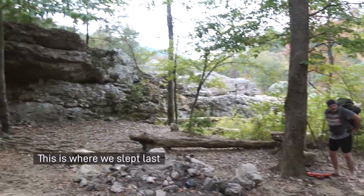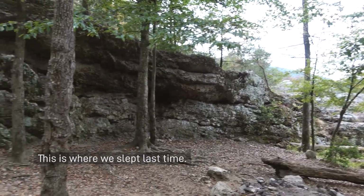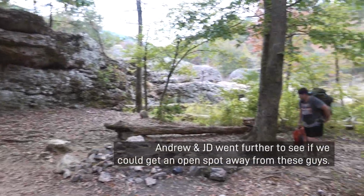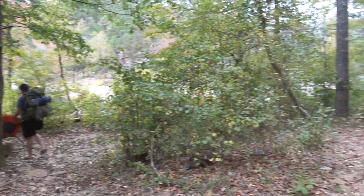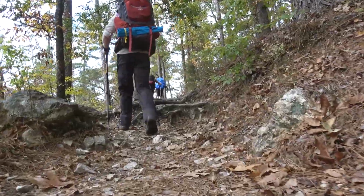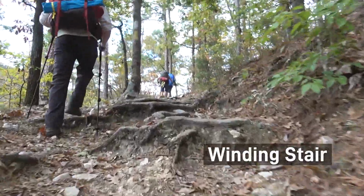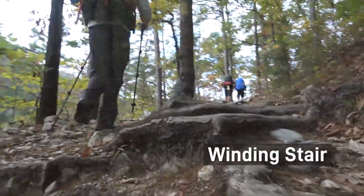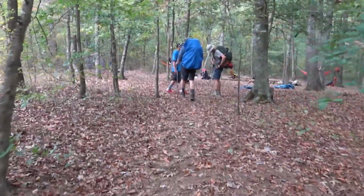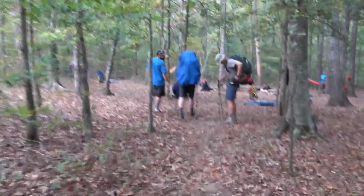This is where we slept last time. That's so cool. So Andrew and JD went further to see if we can get an open spot away from these guys. So we walked a little further, hugging the riverbank along what they call the winding stair. And eventually, we found the perfect little spot to set up shop for the night.